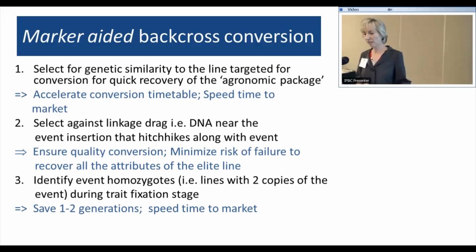So we accelerate the conversion table by using markers, speed time to market, and we can also do something about selecting against DNA that's not like the recurrent parent in the immediate region flanking the event. We call that linkage drag when there's DNA that comes along with the event. It doesn't necessarily represent more risk, it's just extremely stubborn and difficult to remove without molecular markers. So markers are a great aid in that. And lastly, markers can be used to save a generation or two because they can be used to help identify event homozygotes in the selfing process.